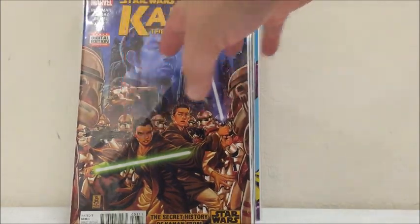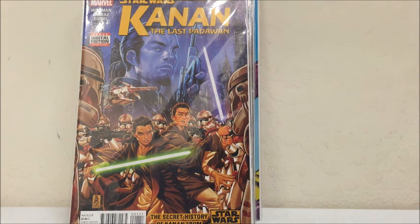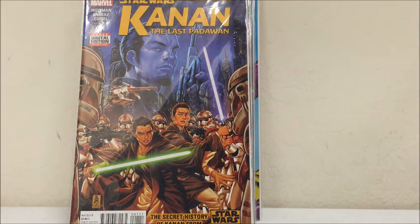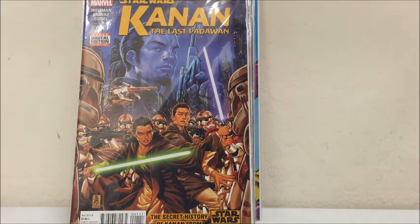Picked up Star Wars Kanan #1, not just one, but everything up to current. I think #8 was the most recent issue, so I got the whole run. I love these Star Wars comics, and I've been watching Star Wars Rebels. If you haven't seen Star Wars Rebels, definitely try to get caught up. I think the Disney XD app or website has all the episodes up to date. If you have cable, you can access it for free. It's just a great watch. I look forward to seeing each episode. It's a fun watch.